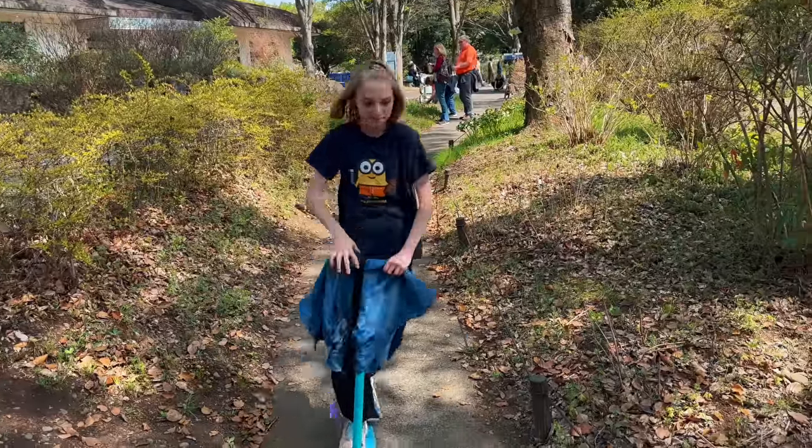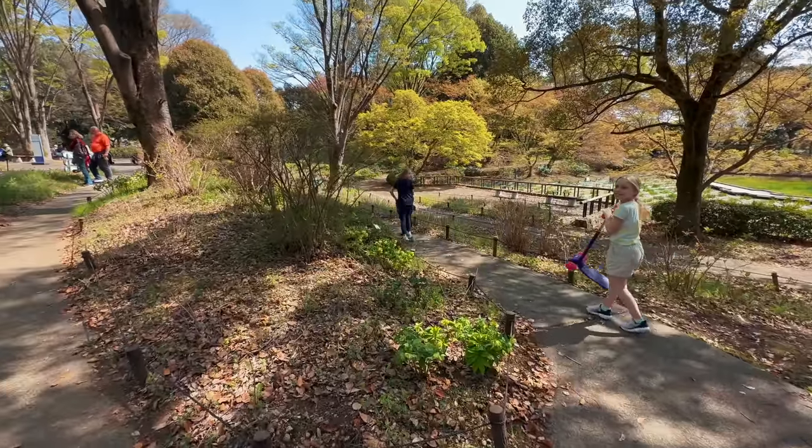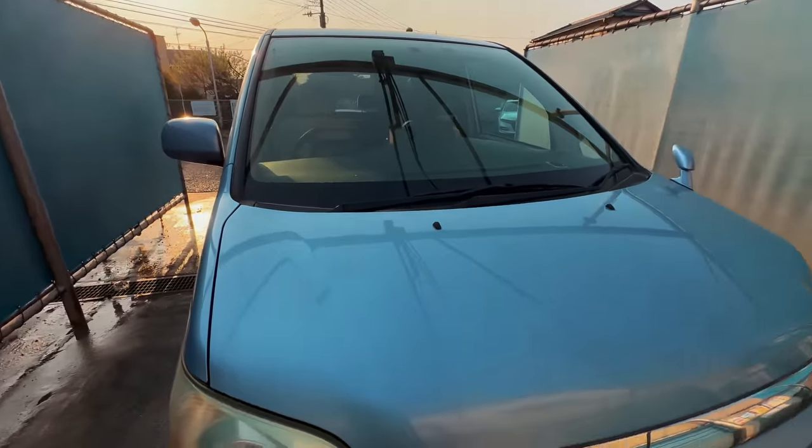Oh, here comes Becca. The day was winding down, but not before giving our car some much needed tender, loving care. Sarah, what is going on? What are we gonna do? We're gonna do a car wash. A car wash, our poor car, huh? Yeah. It needs to be cleaned. It's gonna get it now.